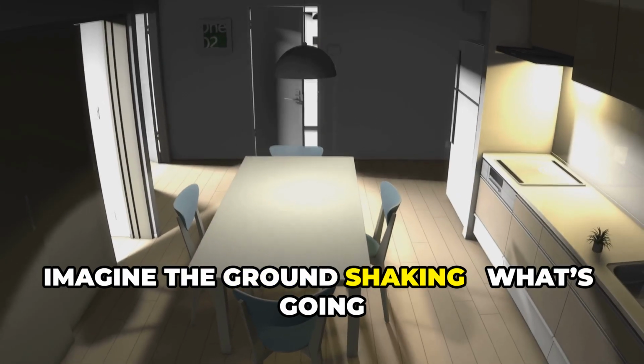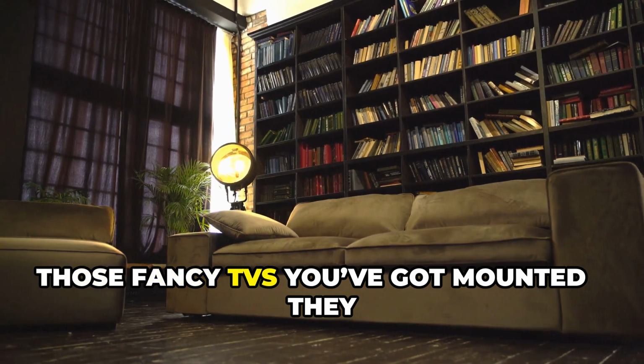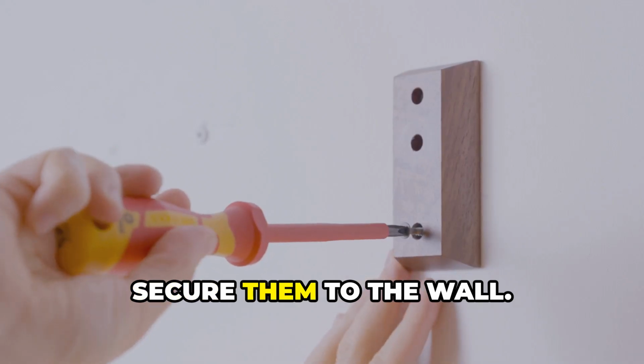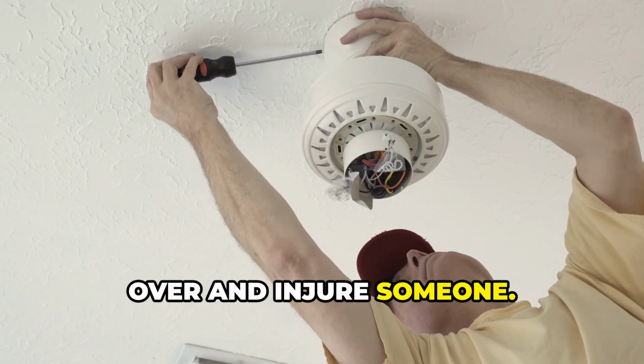Imagine the ground shaking. What's going to move? What's going to fall? Tall furniture, bookshelves, mirrors, those fancy TVs you've got mounted, they all become hazards in an earthquake. Secure them to the wall. Use strong brackets, straps, whatever you need. Make sure they're not going to topple over and injure someone.